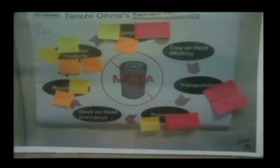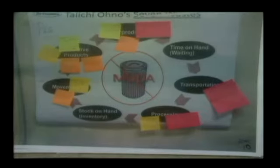So in the overproduction area, we had both providers, the MD and the physio, seeing the patients, all patients at the same time. We had some uncertainty as to whether exam rooms were available or not available. In the transportation area, we had the patient chart traveling the entire length of the clinic.